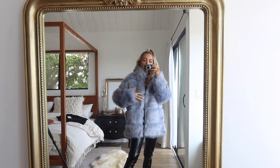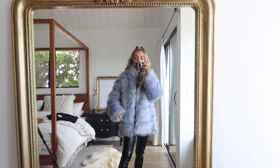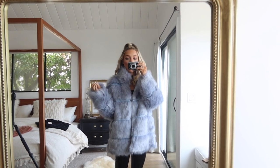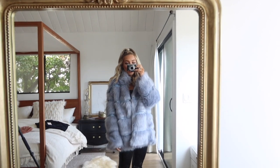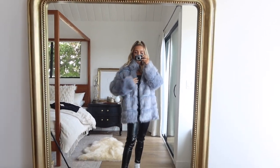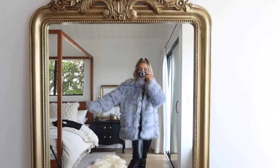And I think since this is fluffy and a little bit oversized and more of a statement, it looks really good with your hair slicked back in a low bun or a top knot or something like that. So not really how I have it styled now at all, but I like that hairstyle with this coat. So I'm giving you guys some ideas into my styling vault.